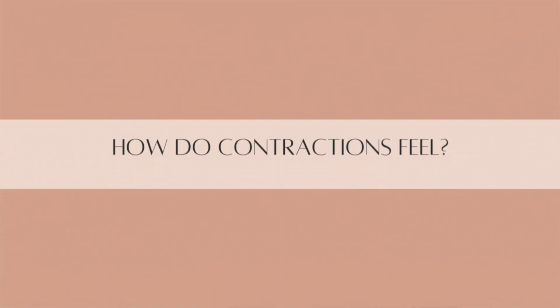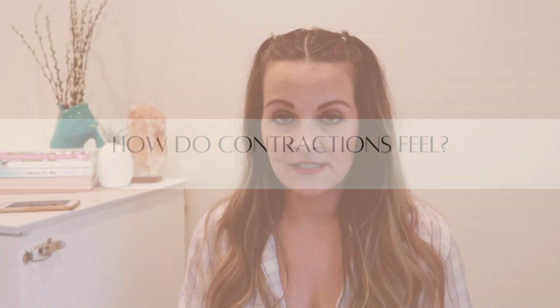So as far as how contractions feel, of course there's that pain factor, but we're gonna just put that aside for a second and talk about how it's actually feeling within your body and the intensity. Because I think that's the most important, to really understand what's happening, and then the more you understand what's happening, the less fear that can creep in and the more comfortable you can be during the process.